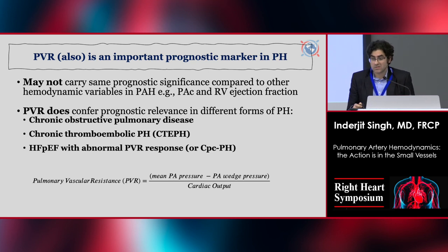PVR is also an important prognostic marker in pulmonary hypertension. While it may not carry the same prognostic significance compared to the other variables, it does confer prognostic significance in patients with COPD, in patients with CTEPH, and patients with HFpEF with an abnormal pulmonary vascular response, or those with combined pre- and post-capillary pulmonary hypertension. And just below there is the equation for the pulmonary vascular resistance, which is the transpulmonary gradient divided by the cardiac output.